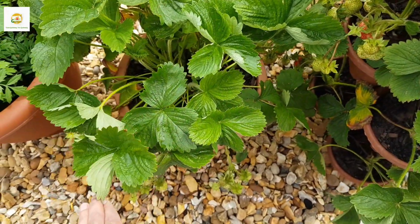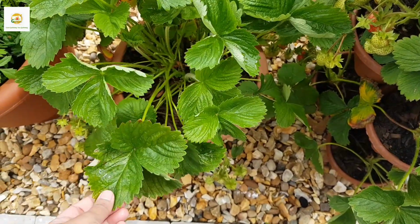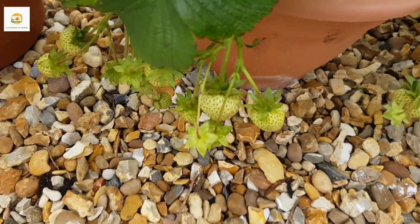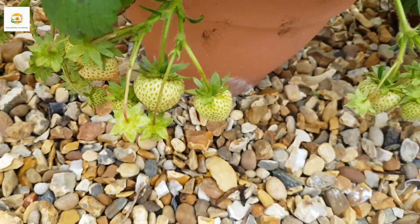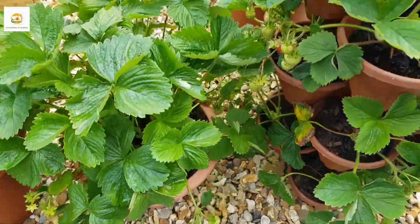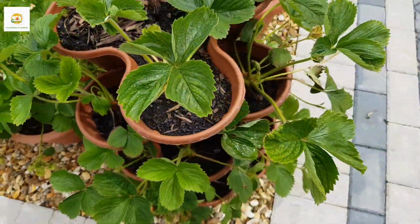Here I have got a strawberry plant. This is my strawberry plant which I started from the seeds of another strawberry plant, and this is in the second year of its growth, and you can see it's loaded with strawberries. In fact, we have harvested a few strawberries already, and it has got lots of strawberries on the other side as well.